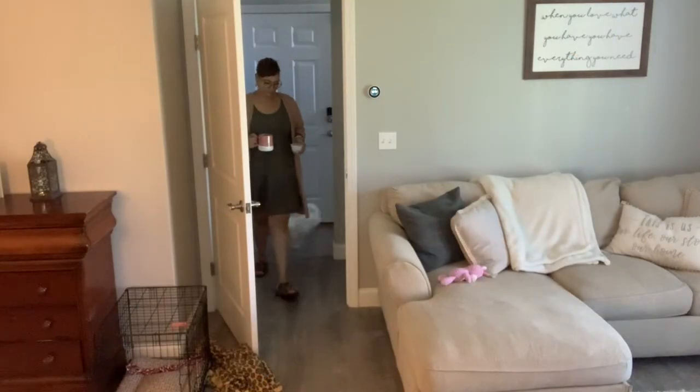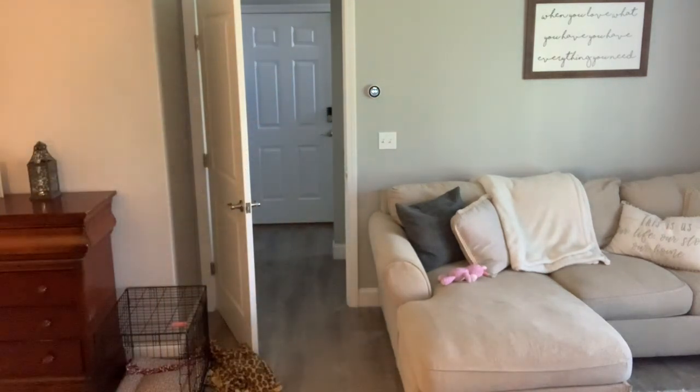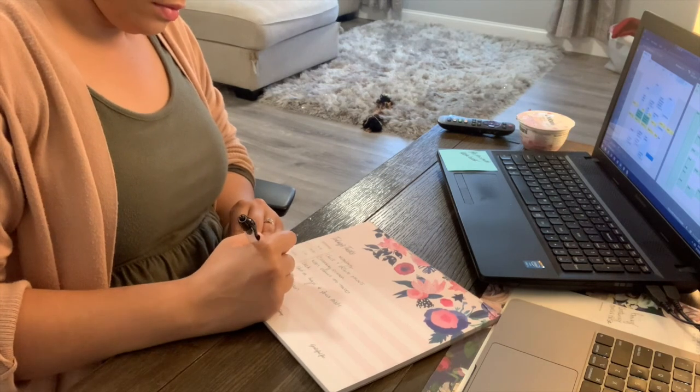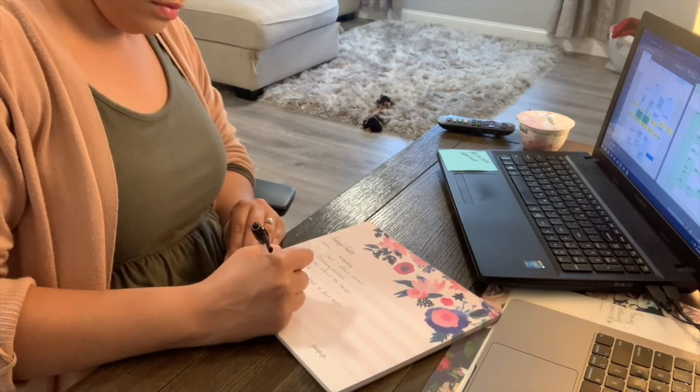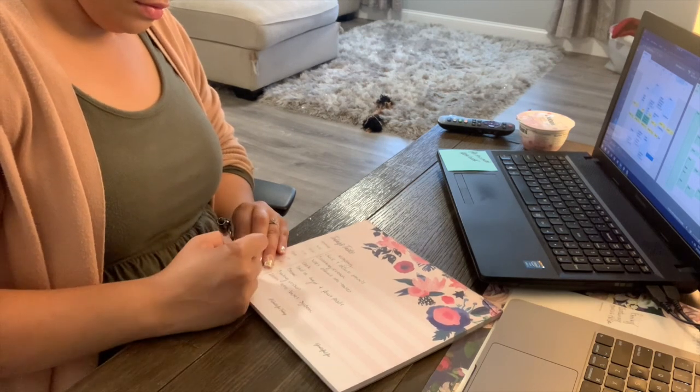Before I get into my work day, the first thing that I like to do is write down all the tasks that I have to get done. I typically like to do this from my calendar, because I schedule every single thing in my calendar and then I write it out on my task paper, and it keeps me on task.